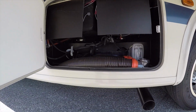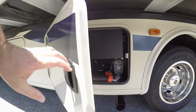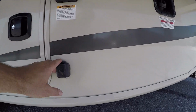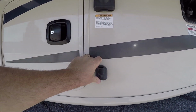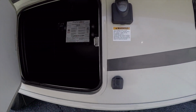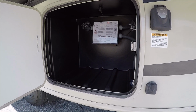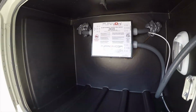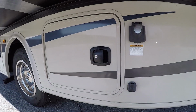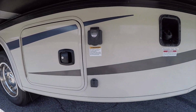Right here we have your campground hookups, black and gray. You have your TV cable, easy access. On the outside, your 50 amp power cable is included. This has an automatic transfer relay switch. That means you either run the generator or you plug it in. You don't have another plug you have to worry about.